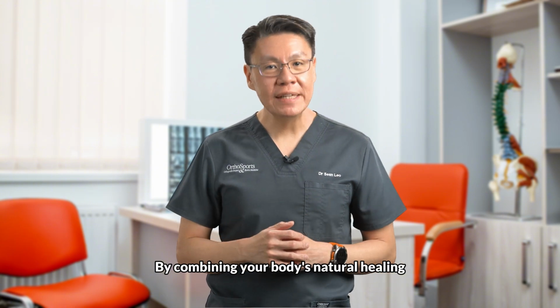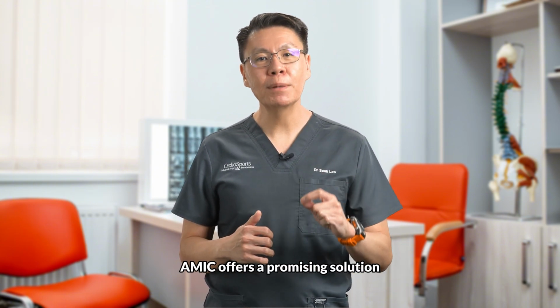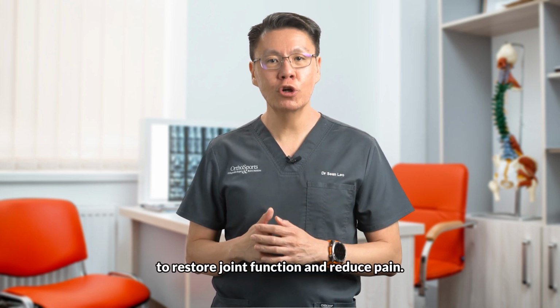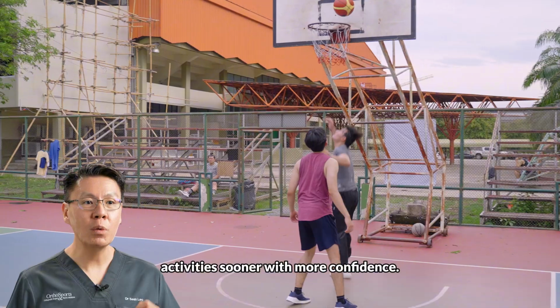By combining your body's natural healing abilities with advanced medical technology, AMIC offers a promising solution to restore joint function and reduce pain. Imagine getting back to your favorite activities sooner with more confidence.